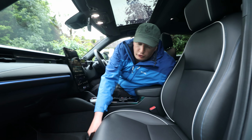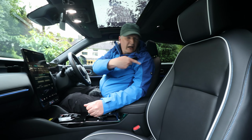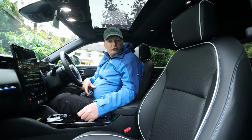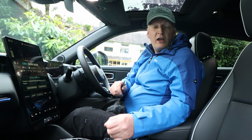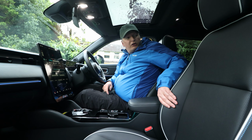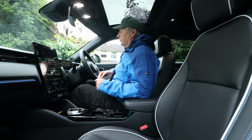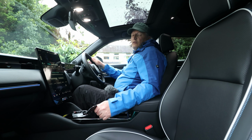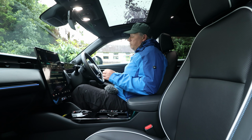Now that is what you call adjustment. Even with it fully back, there's still mega room for the rear passenger. But that's the benefit of an electric vehicle. The batteries are laid out on the floor, so you have massive cabin space. Nice and buckety, supportive and rather comfortable. And we were in the car for around 2 hours the other day and got out feeling nice and refreshed. It's a great driving position.